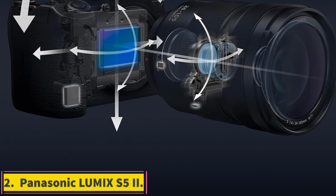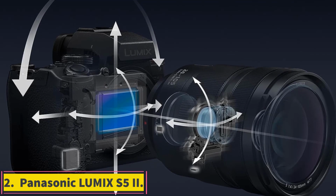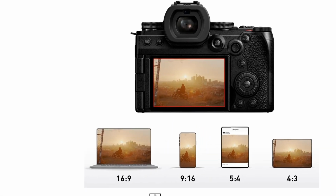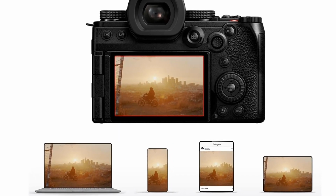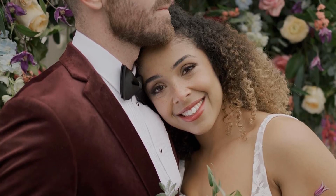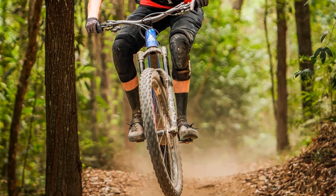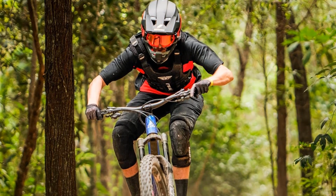Number 2. Panasonic LUMIX S5 II. The Panasonic LUMIX S5 II is one of the best mirrorless cameras you can get for video work, thanks to high-end video specs like internal 10-bit 4:2:2 color and support for a wide range of recording formats. The original Panasonic LUMIX S5 still offers incredible value for its price, so it's a great alternative if you need to save some money, but the S5 II improves upon the formula with a new phase detection AF system that offers quicker and smoother autofocusing for those that need it.